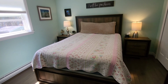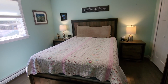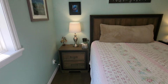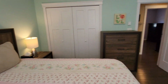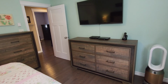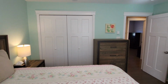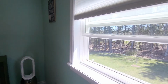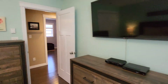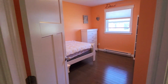This is a queen size bed, but there's plenty of room here for a king if you wanted. And when you look at this room, there's actually quite a bit of furniture in here. You know, either side of the bed, a dresser, another dresser, and there's tons of room in here. So it's a really good size master bedroom, double closet at that end. And of course, as I mentioned, looking out towards the backyard, so the quiet end of the house. Not that it's a busy road at the other side, but it's always nice when the master faces the back.